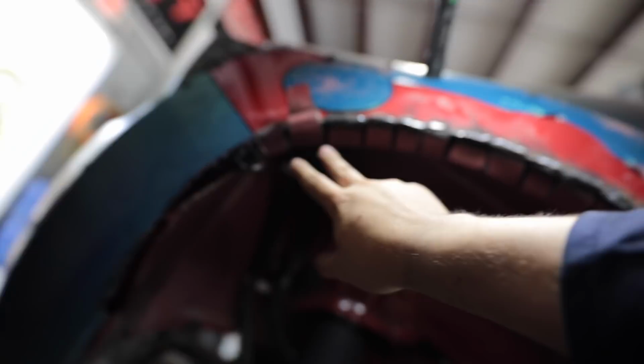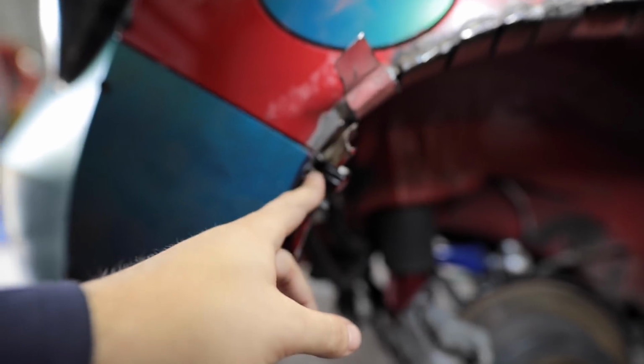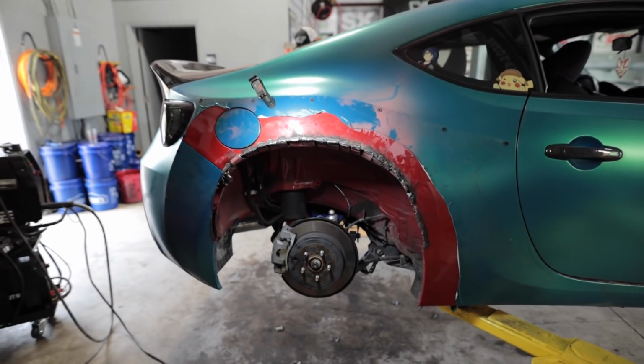I ground it down a little bit. So the only thing that I have not done is I haven't finished up these two because I've got to figure out where I'm going to go next and if I'm going to cut this bumper mount in half. But as of right now, that is what our new fender looks like.